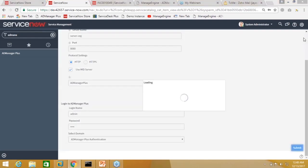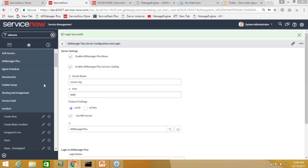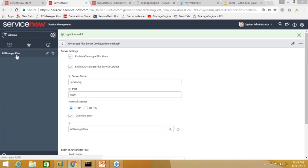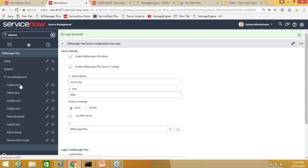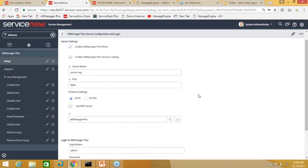So this is going to be the first step in the two-part integration, the first step where AD Manager and ServiceNow integrate, all right? So the login is successful. So what do we have right here? Right after the integration has become successful, we're able to see that we have menus underneath it. All of them are user management related menus, starting with creation, delete, disable, enable, all of those actions that we've been discussing. So the first bit of the integration is done.